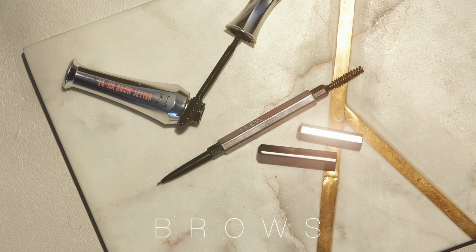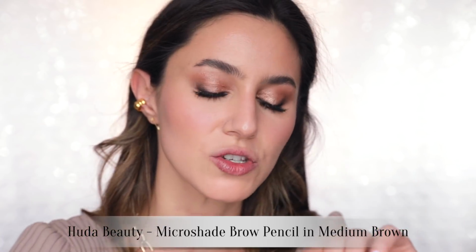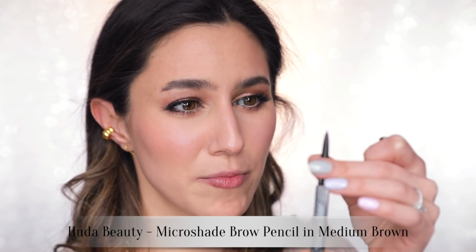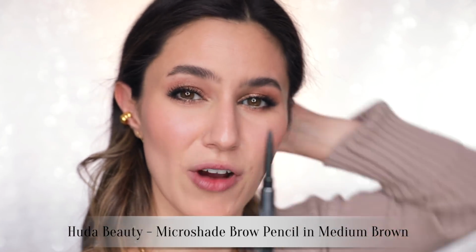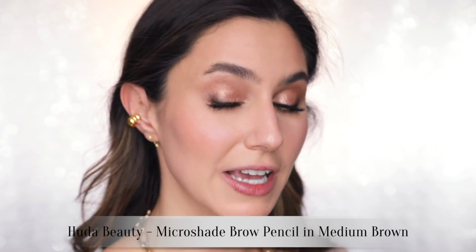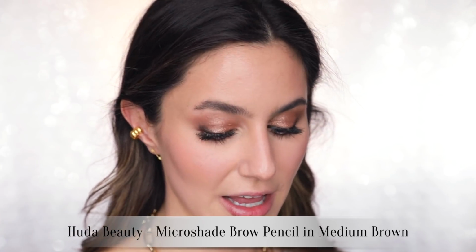No. Everyone knows that I've been searching for my holy grail brow pencil for years and I've not found it, but I found something close. This is the new Huda Beauty brow pencil, and it is a super, super fine pencil. Perhaps the finest brow pencil that I've ever seen. And the formula is really hard, which is great because you can get those realistic hair-like strokes.